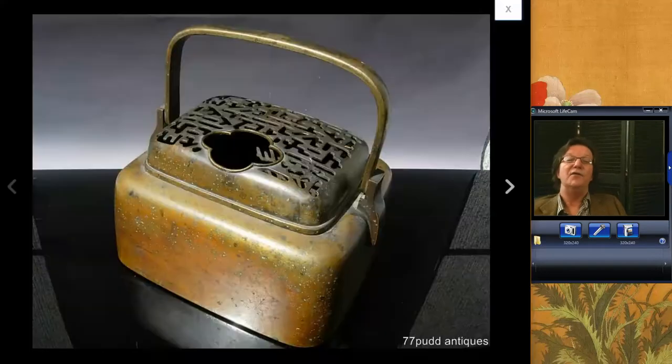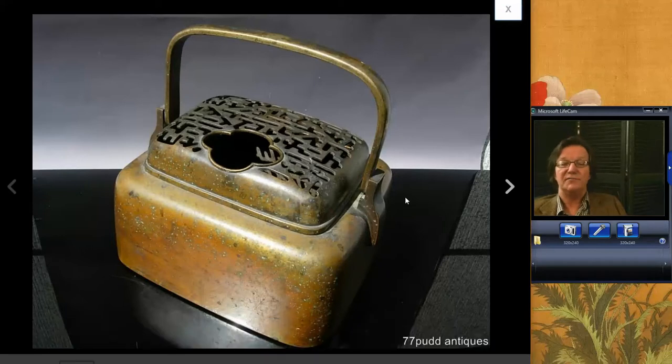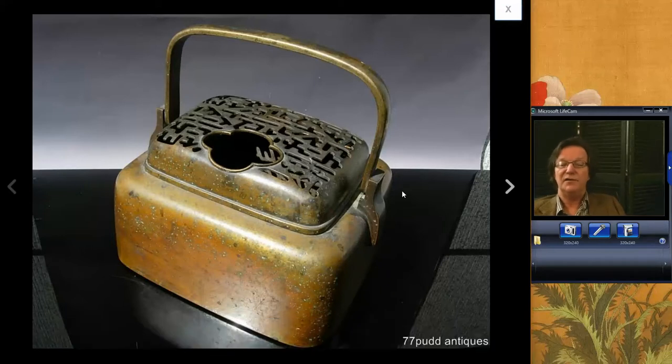Wasn't that long ago those pots you could buy them at auctions around New England for 25, 30 years ago. You could pick them up for 20 or 30 bucks. But suddenly they've developed a following.